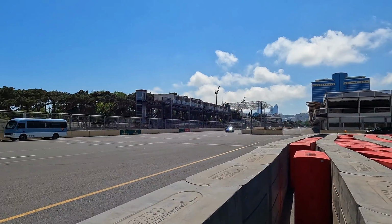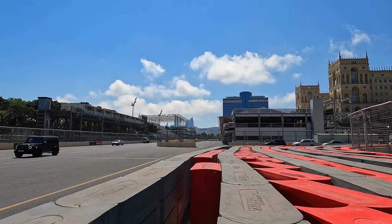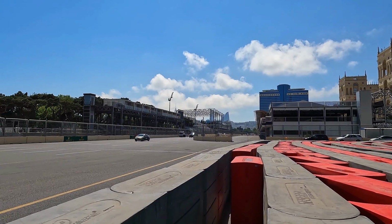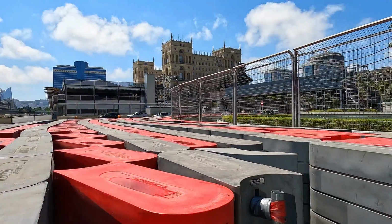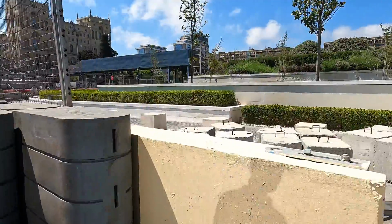So I will walk through the circuit and see what's going on. This is the start of the race. There in front, this block is the box section, and there is this curve here, as you can see. Then the first curve, and you can see here they already put the protection for the race.